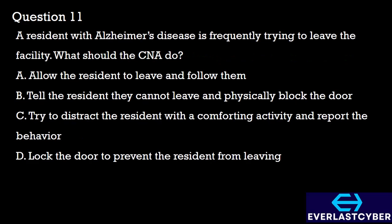Question 11. A resident with Alzheimer's disease is frequently trying to leave the facility. What should the CNA do? A. Allow the resident to leave and follow them. B. Tell the resident they cannot leave and physically block the door. C. Try to distract the resident with a comforting activity and report the behavior. D. Lock the door to prevent the resident from leaving.